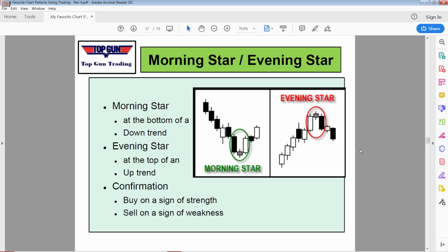Morningstar, Evening Star. Very, very important pattern to know and to look for. Morningstar at the bottom of the trend, Evening Star at the top of the trend, buy or sell side weakness. Steve, you're getting very repetitive here. Yes, because these are just patterns that work. They're important patterns and they work.